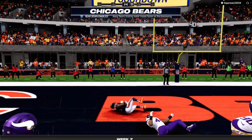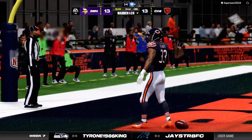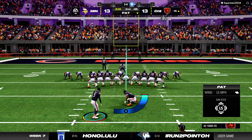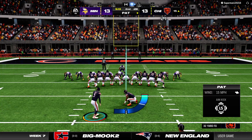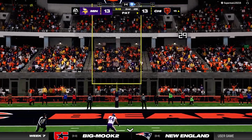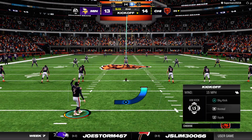And he takes this one in for a Bears touchdown. A great effort there. His third rushing touchdown on the year. And the Bears have tied the ball game with a chance to take the lead. Extra point up and good by Dicker. And with it, his guys take the lead here by a point.